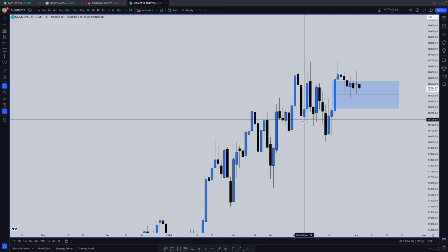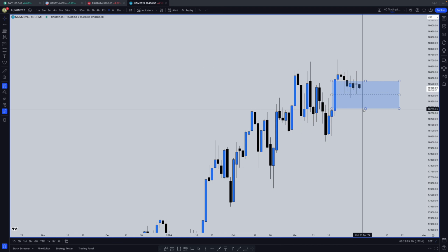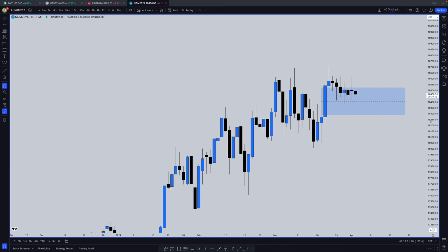Reason being is because right now we're in a consolidation, and I want to see us leave that consolidation and enter expansion. I'd much rather trade those market profiles than consolidation. But as for right now, still have to trade what the market's giving me.